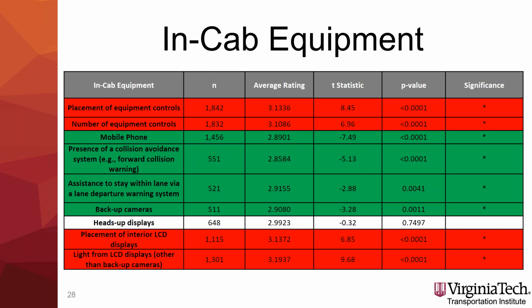Regarding specific types of equipment, the placement of equipment controls, so where controls were placed and the number of controls, and also where LCD displays were placed inside the cab, and the light from LCD displays all increased fatigue, while the use of a mobile phone or the presence of a collision avoidance system such as forward collision warning, or a system that would assist drivers in staying inside their lane, or the use of a backup camera were all said to decrease fatigue.